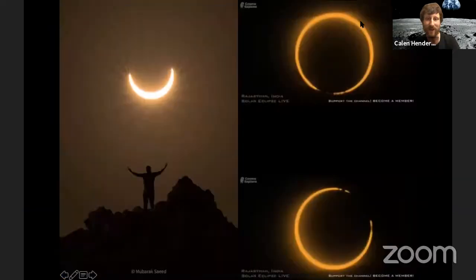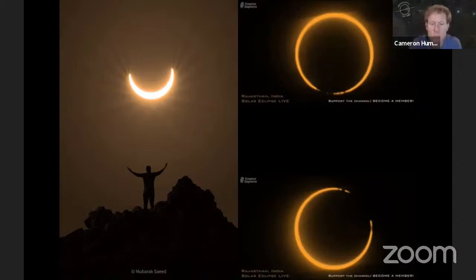So what we've got here are a couple images. The left is just a super cool image taken in Yemen. And you can't quite see the actual ring of fire that defines the annulus. But then on the right-hand side, we have a couple of stills taken from a project in India to study the ring of fire. And there you can see the almost perfect annular ring right there. Yeah, that's cool. It's really great.